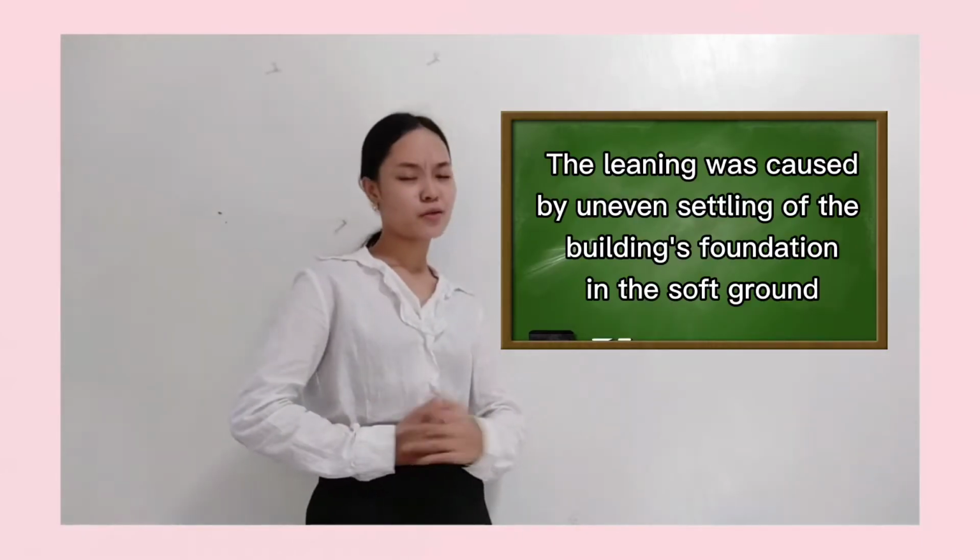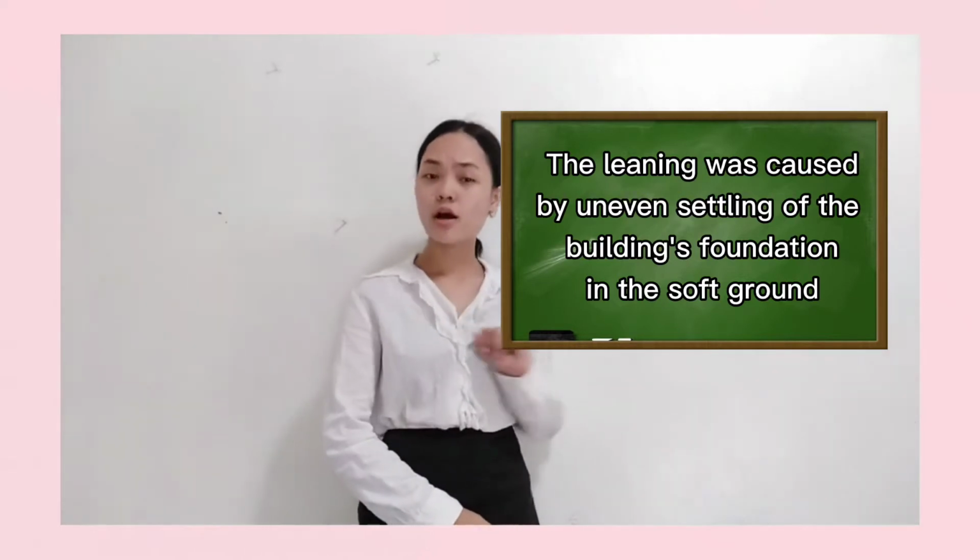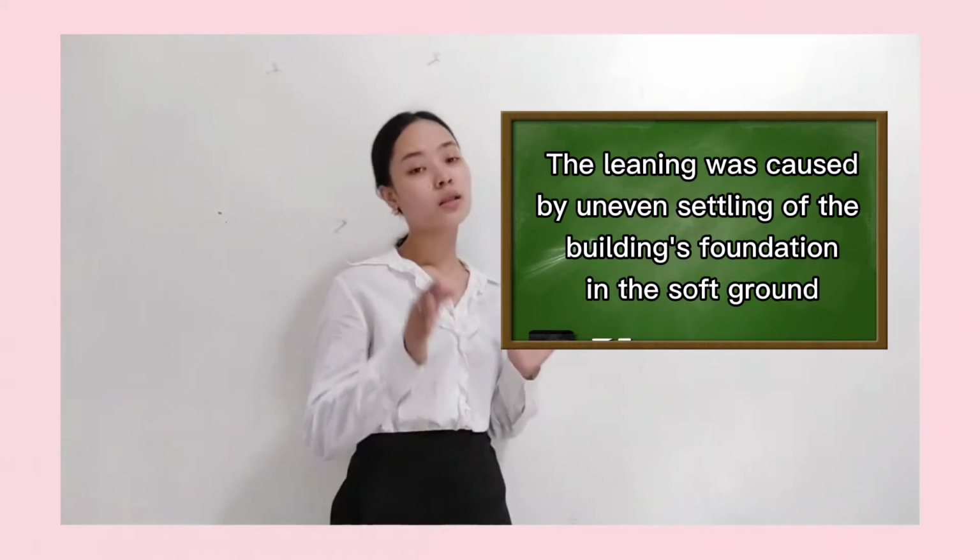It became apparent that the Leaning Tower of Pisa was leaning in the late 20th century, after completion of the first 3 of the tower's planned 8 stories. The leaning was caused by the uneven settling of the building's foundations in the soft ground.